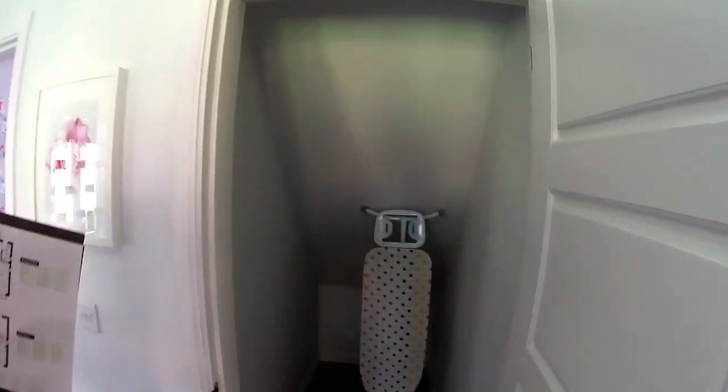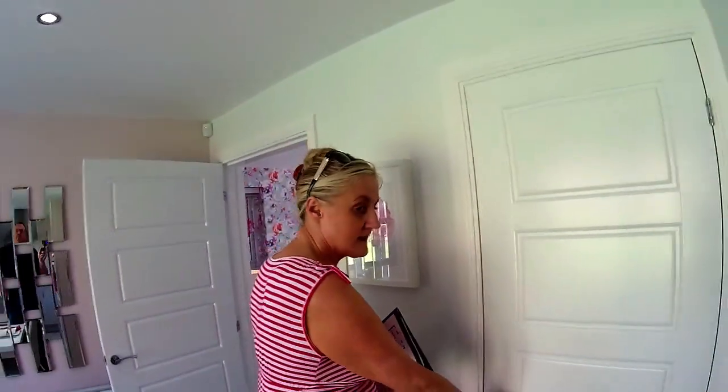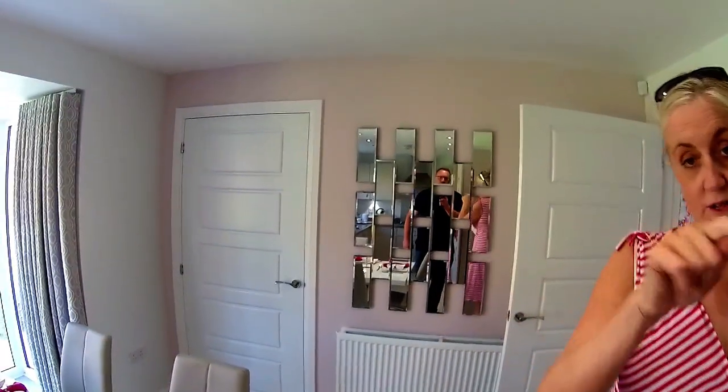That's your cupboard under the stairs, which your ironing board does fit in. You've got sockets and various things. We've got a lovely little door there, look. Let's look at the kitchen first before we go in there. That will be the utility.